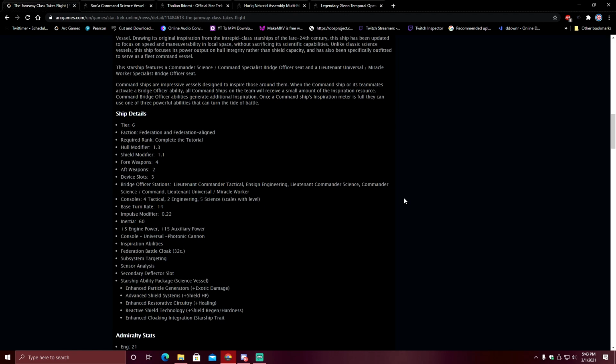It's a 4-2 weapon setup, which I will admit is a bit unique for a science vessel. We'll delve into that a bit later. Put a pin in that. 3 device slots. As far as the full BOff layout, seating includes a Lieutenant Commander Tactical, Ensign Engineering, Lieutenant Commander Science, Commander Science Command, and Lieutenant Universal Miracle Worker.